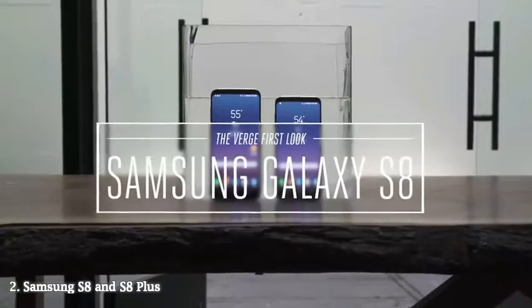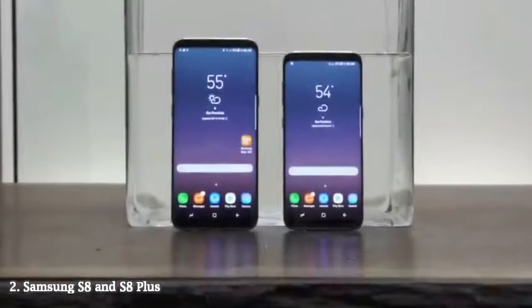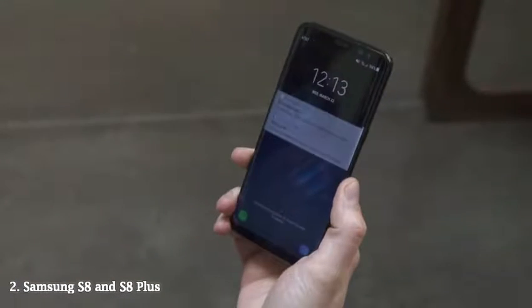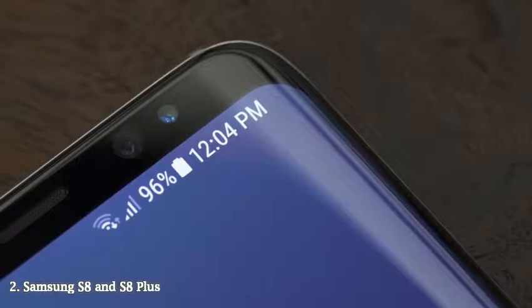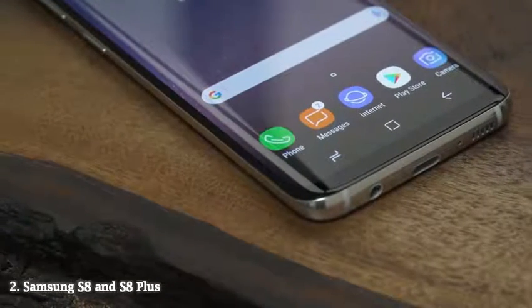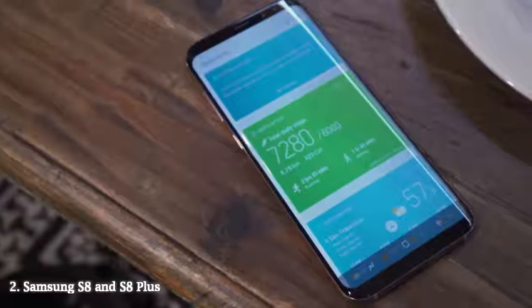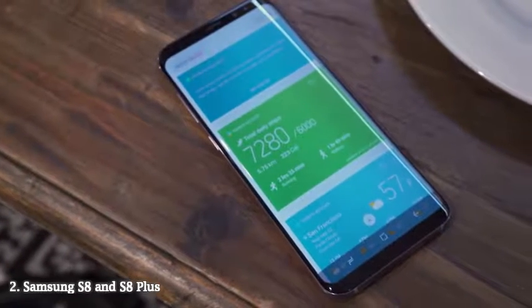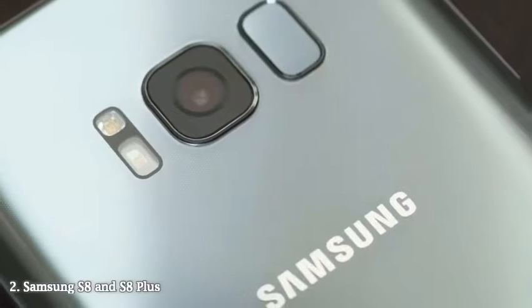Number 2 is Samsung S8 and S8 Plus. The Samsung Galaxy S8 is the best Android smartphone in the world right now, boasting the brilliant Infinity Edge display which occupies 84% of the body and cutting-edge guts. Yep, this futuristic smartphone is a looker, and instantly made its competitors look dated. It's the next step in smartphone design.